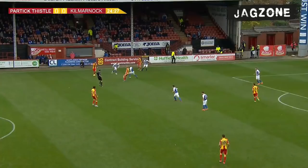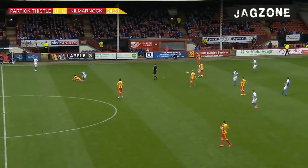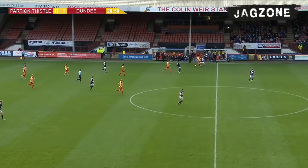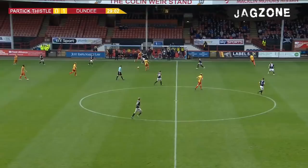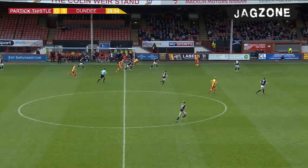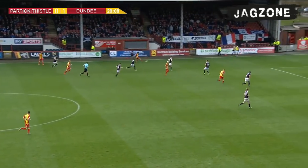Story kind of blocked his options. Story has a poor ball in, and now Kilmarnock have a chance to break. What a challenge from Edwards on the foul. Salmon at the halfway line. He's got no real support and gives it back to Lawless. Lovely reverse pass into Edwards. That's much better play from Thistle. Salmon back to Edwards. We need to get Turnbull more involved in there.